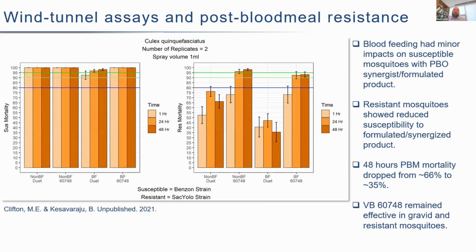Banu did some work with the Valent formulation as well as with Duet in a wind tunnel to re-explore these prior results, and found that with susceptible mosquitoes, he didn't see very much of a change after blood feeding in the wind tunnel experiments. But when you use resistant mosquitoes, you again see the same pattern at 48 hours after a blood meal. You have 65% mortality in non-blood fed, and then you have 35% mortality in blood fed.